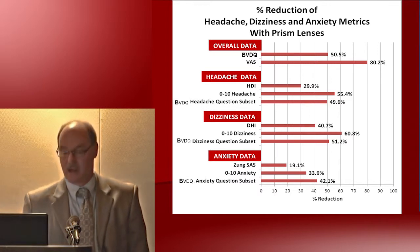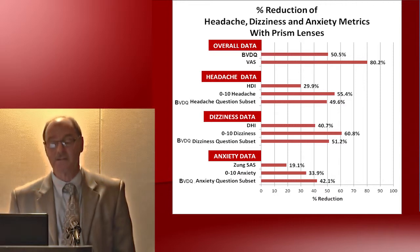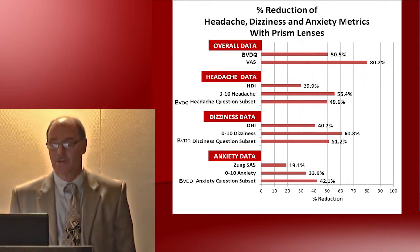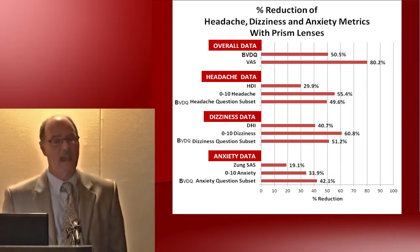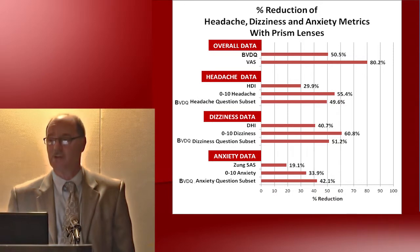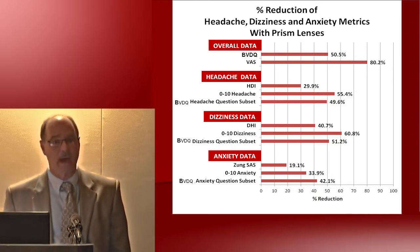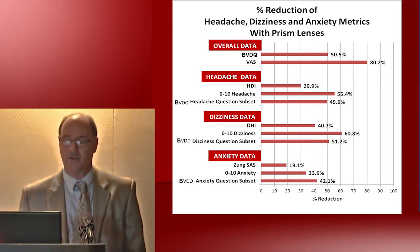And then this is a slide where kind of the meat is. So this is going to talk about the percent reduction of these symptoms, headaches, dizziness, and anxiety with prismatic lenses. So the first part of the slide discusses overall data. And what we did for this is we captured our data before we treated the patient, and then we ran the metrics again after the patient was treated and they were feeling better. And this is representing the percentage difference or decrease in these different categories.